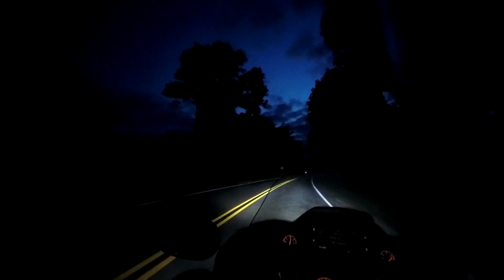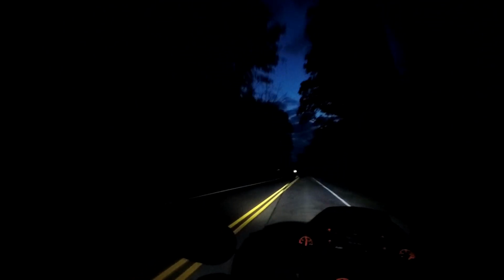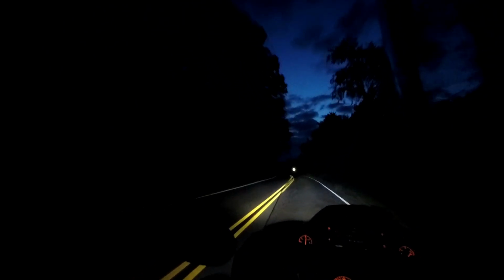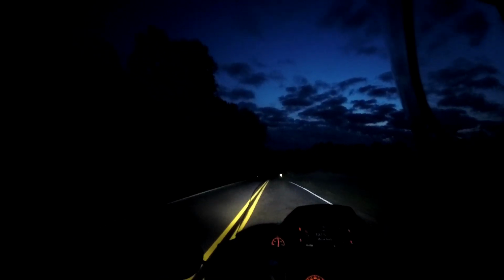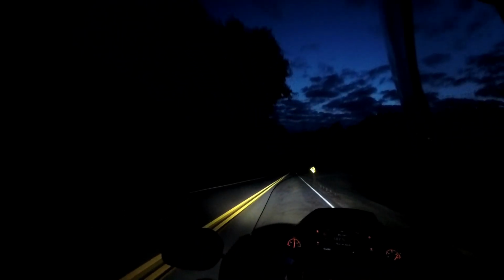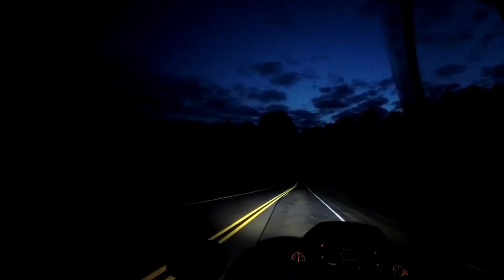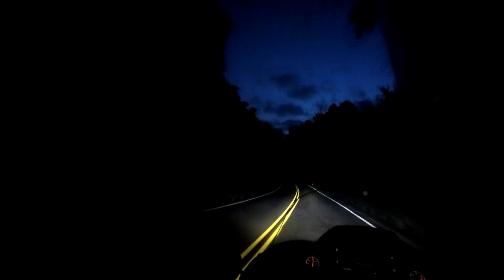This has to be right here the scariest part of my ride in the mornings on the motorcycle. Why? Because to the right of me, to the right, not to the left, Jack, to the right of me is state game lands. To the left of me is state game lands. What happens in state game lands? We have wildlife, a lot of it. And it's a little scary running through here.